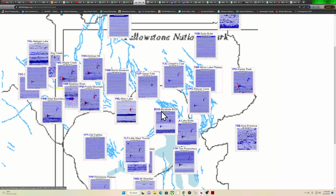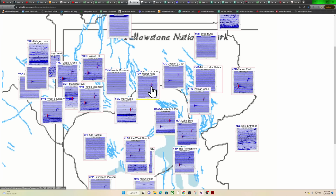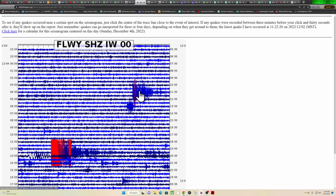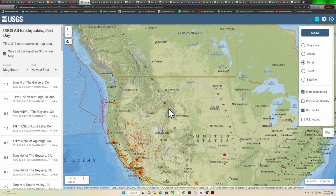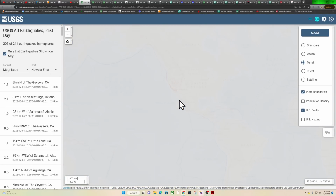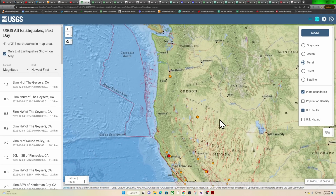We got one earthquake. Let me see where that earthquake's at here. I'm talking about this one right here. This is kind of an odd looking one. It seems to be showing up. Actually, it kind of looks like a distant earthquake here on this map, so I'm not for sure. It may be an older earthquake from late last night, I'm guessing, but I'm not for sure exactly which one it was. Either way, Yellowstone activity pretty calm. There's not a whole lot of movement currently happening up there.